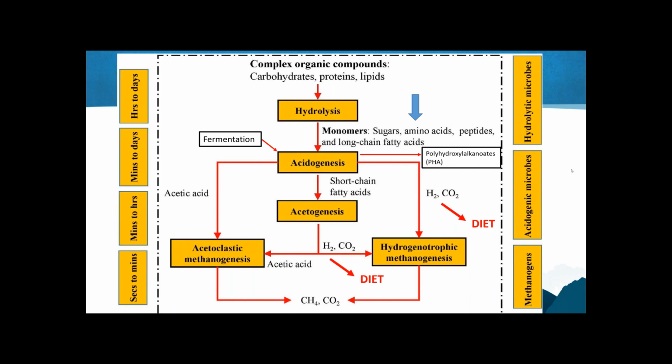Then acidogenesis, you'll break it down into acetic acid, hydrogen ions, and CO2. That's through the middle of this picture. Now, if you look at hydrolysis, the point of hydrolysis is to break big sugars down into small sugars, to break amino acids down into peptides, to break long chain fatty acids into smaller chain fatty acids, to break your hydrocarbons down into their subpieces by various means. There is a way in which you can push all of these reactions. If you think about it, in a chemical reaction, if you have more reactants, you get more products, right? There's kind of a push there. And the same thing can happen to some degree with microbes.